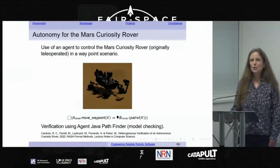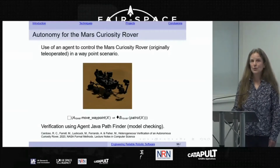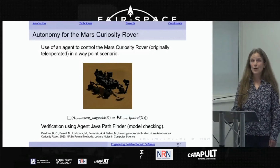Next project was to do with autonomy, and as we heard this morning, the future of space robotics needs more autonomy. So this was looking at the Mars Curiosity rover. You can download the software if you want to have a look at it. The software comes with a teleoperated mode. What we did was create an intelligent agent to do some autonomous decision making here. We used a waypoint scenario, and we did some verification of this using the Agent Java Pathfinder.